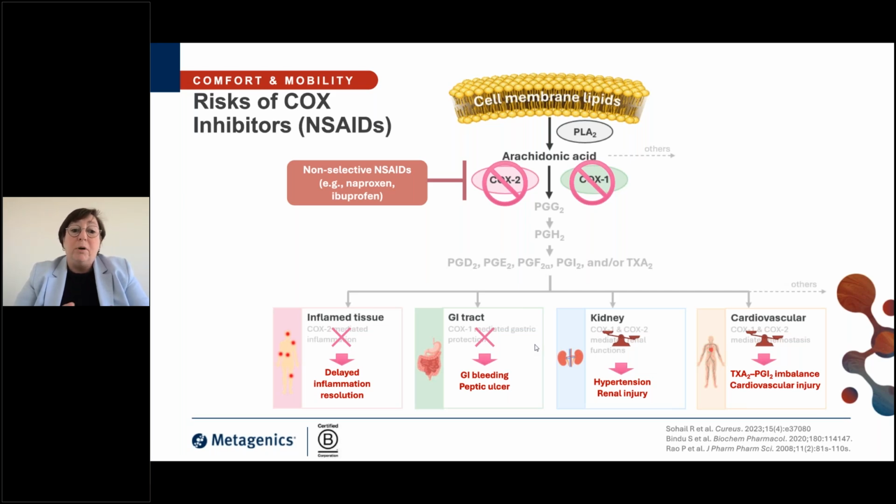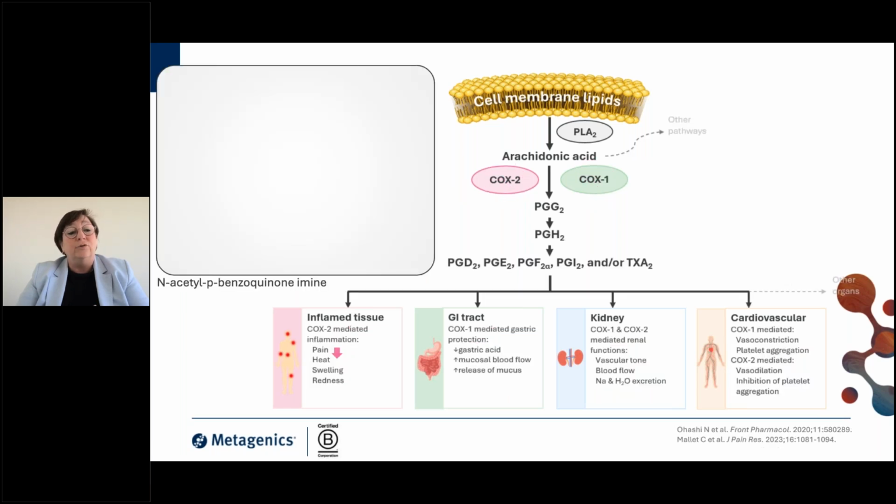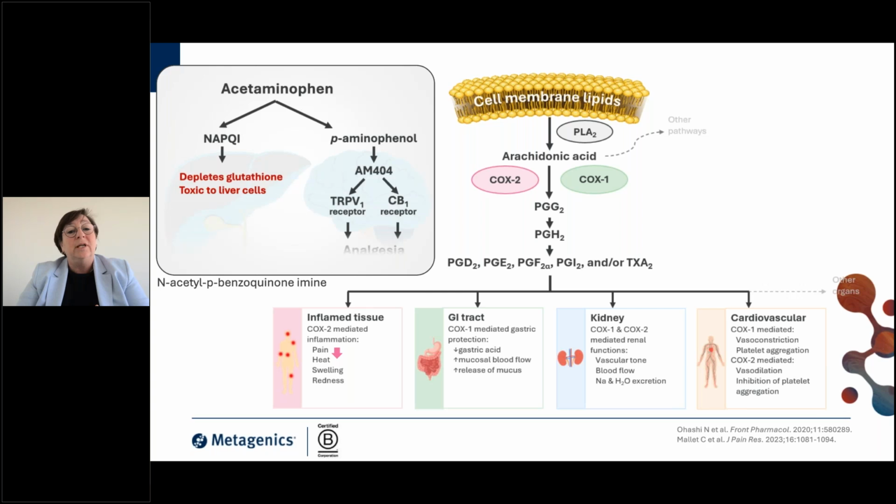This will also be blocked, so there might be more GI bleeding or peptic ulcers. We also have issues in the kidneys that can lead to hypertension or renal injuries. The same for cardiovascular effects, some imbalance between the thromboxanes and the prostaglandins, and some cardiovascular injuries. So that's what the NSAIDs are doing. There's one exception, and that's acetaminophen, which is paracetamol, which also will work a little bit differently.